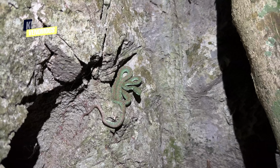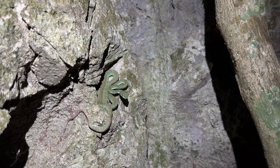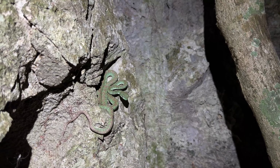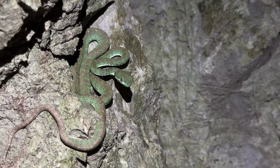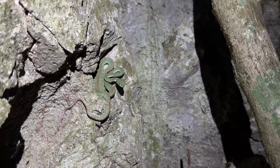He's got some like slight bluish color to him, at least on camera. In real life, that's not as pronounced, but you can see he's a male by how long his tail is, that brown section right there. And then also if you look at the eye, you can see that distinctive white marking beneath the eye, which is also in most Trimeresurus species indicative of a male.